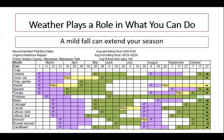Yeah, and it really depends on your season extender and when you plant it. And there's some crops that are better in the fall, like Brussels sprouts and cauliflower generally grow better in the fall, although you've got to start them in August. And Brussels sprouts, for example, they need a frost to take some of the bitterness out of them. So, Jackie, I see your question about where do you get short season varieties. I'd look in seed catalogs.